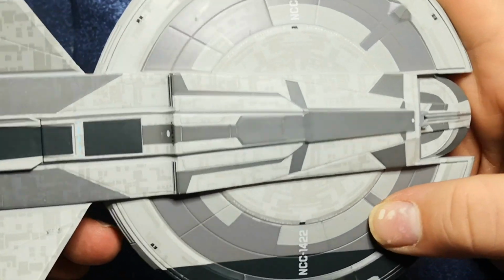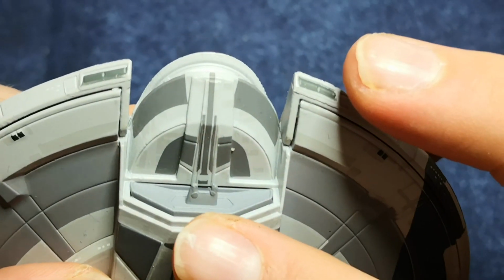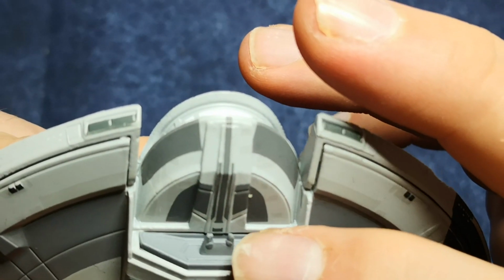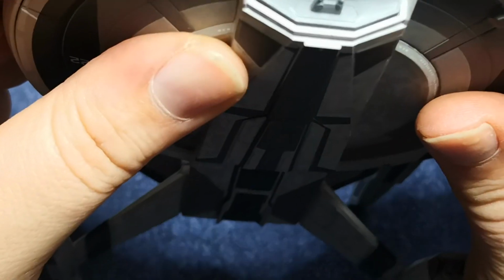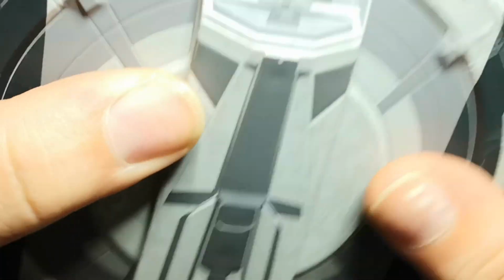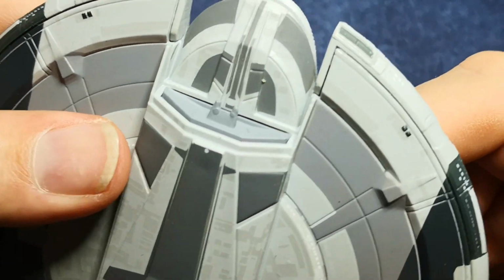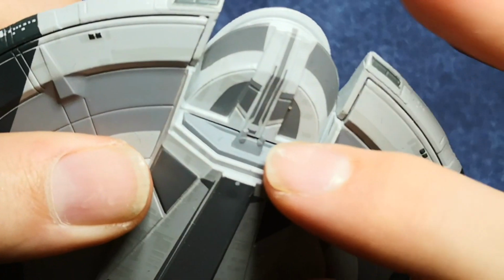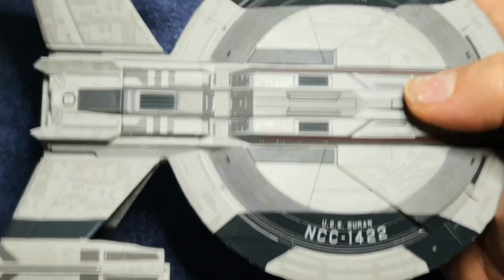Let's flip it up and have a look underneath. Obviously, the registry again. There's a few little lights around the sides here. The deflector dish has these little points on it that haven't snapped. There's not a lot of colour to it. I don't know whether they do have a lot of colour, but I would have liked a little bit of blue maybe. I know I'm just being picky.